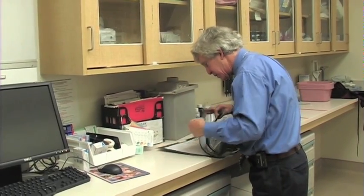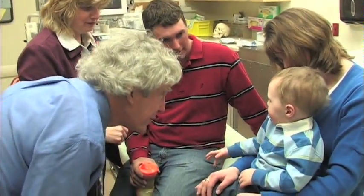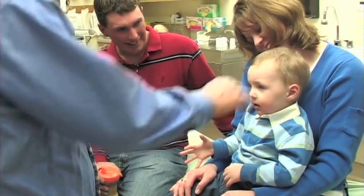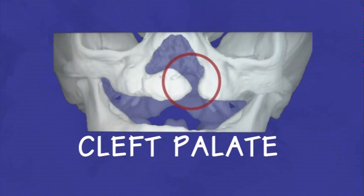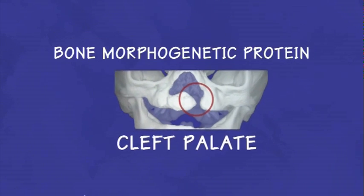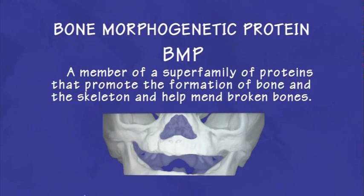Dr. Karstens is developing new technologies and surgical procedures which offer a lifelong solution to cleft lip and palate, a genetically engineered protein that stimulates bone growth. We created a chamber surrounded by bone-forming cells, and then you could stuff it with something. And then came along BMP. And BMP is known as bone morphogenetic protein.